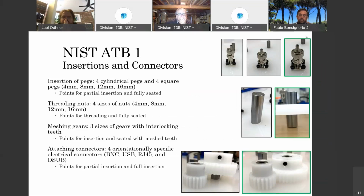So more about specifically task board 1. There are 4 cylindrical pegs of varying sizes, from 4 up to 16, and then there are 4 square and rectangular pegs, also from 4 up to 16 millimeters. Then there's threaded nuts, where you screw the nut onto a screw that has already been attached to the task board. And just to stick with the theme, those are also 4, 8, 12, and 16 millimeters.